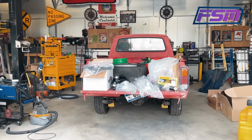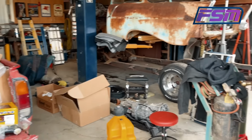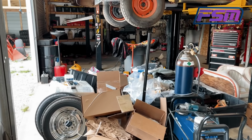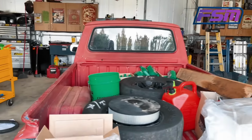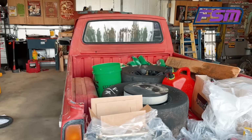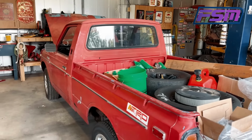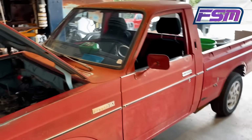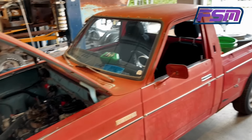It is time for a shop update. The shop is a complete disaster right now. I gotta clean it, but this is the Toyota pickup truck that me and Finn bought out of Florida. It's still around. I wanna make this my race truck probably next year. I love this little truck. Maybe next year we'll start working on it, but for now, it's just gonna sit.